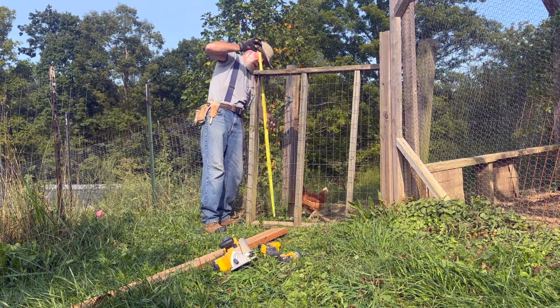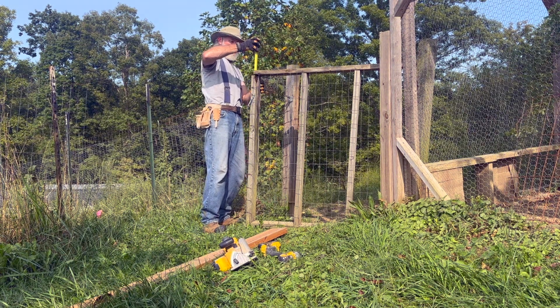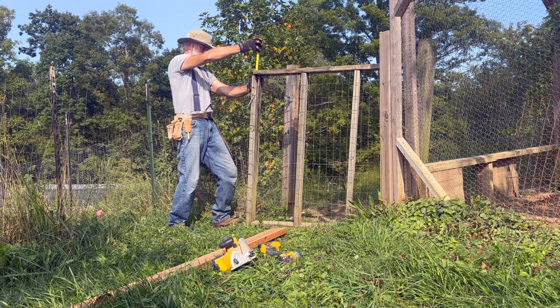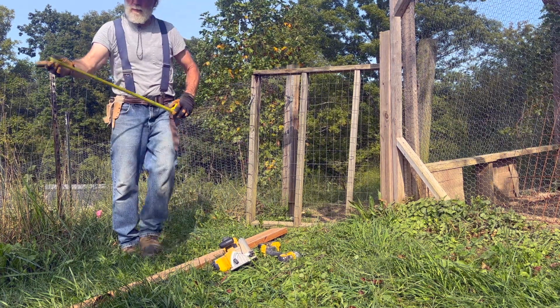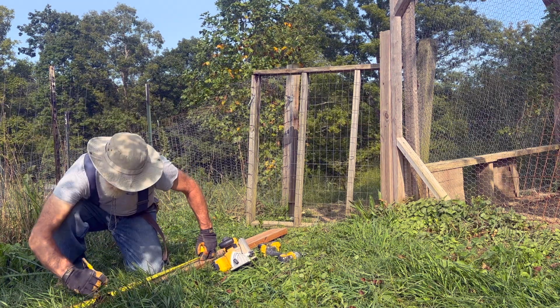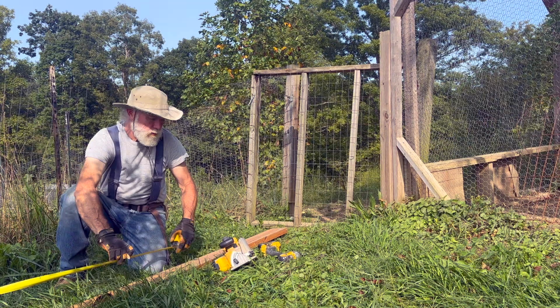So the basic idea for repair is to insert a board next to this outside post of the gate. It's definitely rotted away too far. There's no way to make a connection to the top plate of the gate. So we're just going to stick a new board in behind it. See if I can secure that in place well enough to stabilize the gate and hold it together for at least a few more months.